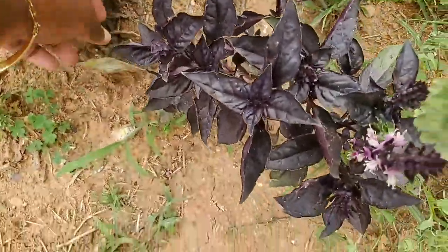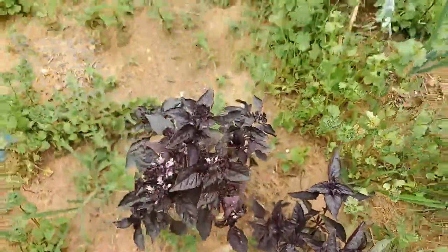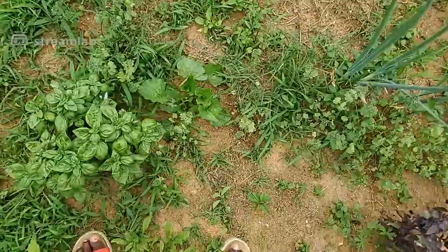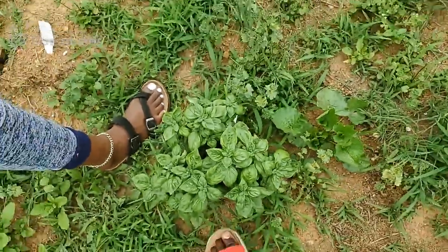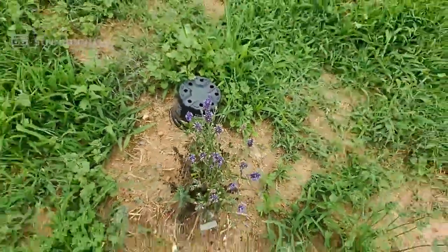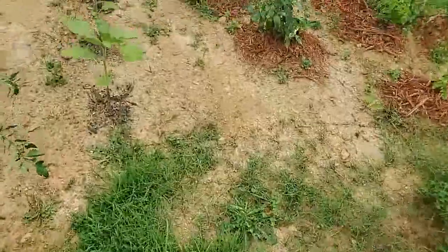This is a purple basil. Look how beautiful it is. This goes well in your Italian sauces and your meat. And this is regular sweet basil. And this is a lavender bush. Okay. And that's it for the herb garden.